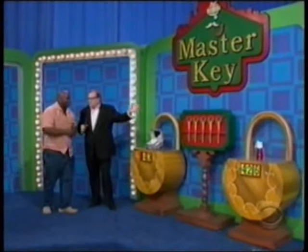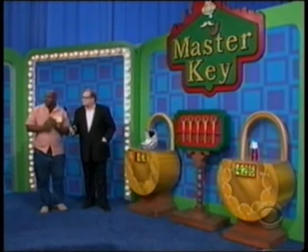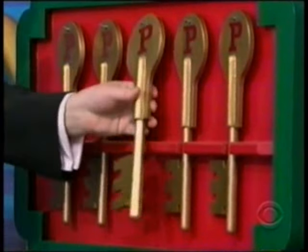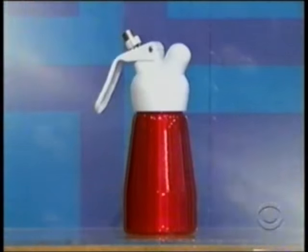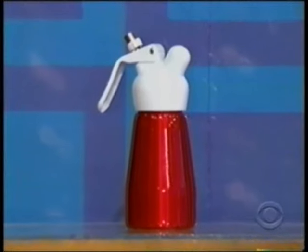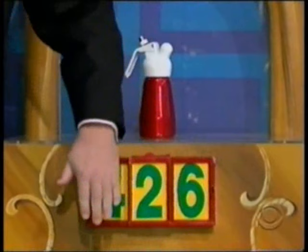Do you want key number 1, 2, 3, 4, 5? I'm going to take key number 3. Here we go. Travell, let's hear about this over here. Perfect for pies and other tasty treats, this half-pint aluminum whipped cream dispenser is a must-have for any dessert lover. All righty. This is either $42 or $26.